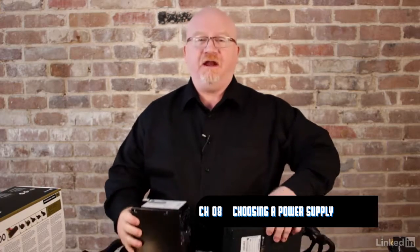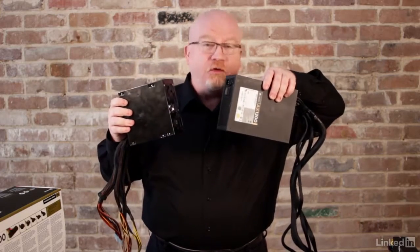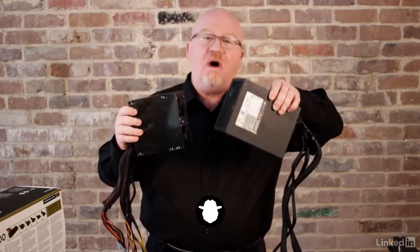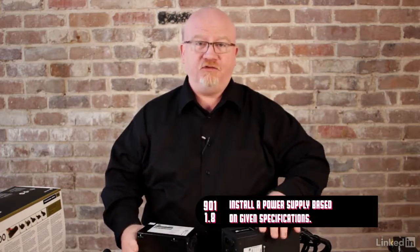Secondly, I don't scrimp on power supplies. When you take a look at a couple of power supplies, there's a reason why one power supply costs around 39 bucks and another one can cost almost $200. The reasons for that have a lot more to do than simply wattage. Granted, this one has a lot more wattage than this one, but this one comes with a lot of other stuff that you need to be aware of when you're buying your own power supply.